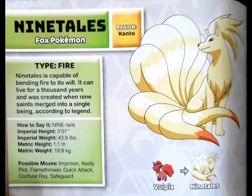Ninetales, the fox Pokemon, a fire type. Ninetales is capable of bending fire to its will. It can live for 1,000 years and was created when 9 saints merged into a single being, according to legend.